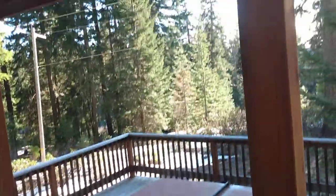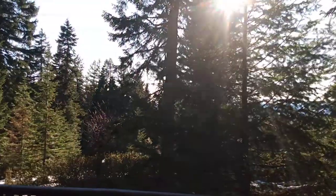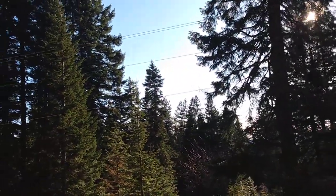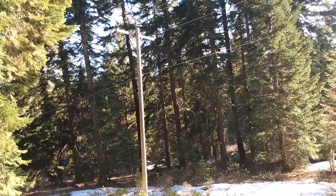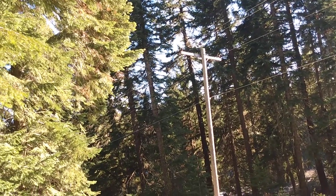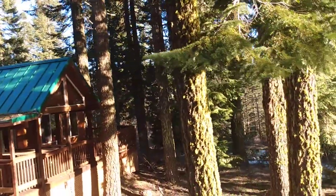Very quiet, little barbecue area, sitting area. This is the view from the back porch. This is non-lakeside, so this goes into the forest lakes behind us. The road is directly ahead down in here. It's far enough away you can't see it. You can hear it when a car comes, but it's so quiet you can hear from a long ways away.